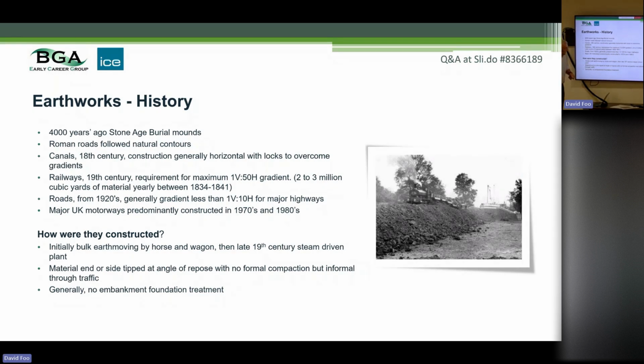The picture there is side tipped, and that is a picture from the 1920s of the Edgware extension of the Northern Line. That's London clay. Why is it standing at 1 in 1? I don't know.